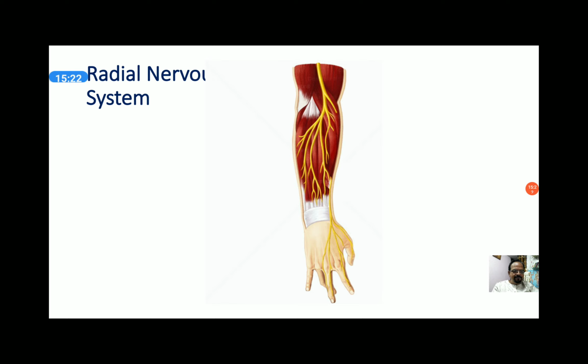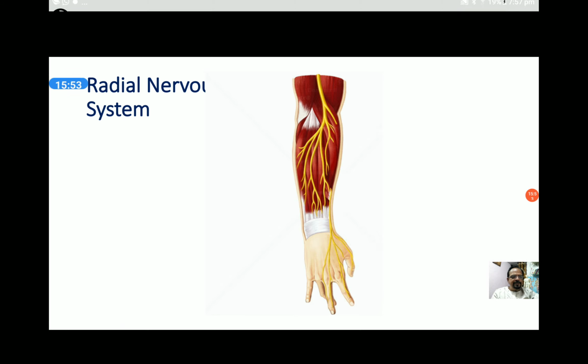Arteries are taking blood, nerves are taking instruction from the brain. These both together have connectivity all over the body. So near this LI4, this juncture is there. So when we stimulate the LI4, so many incidents are happening in our body. First one, we will see what is going to happen.